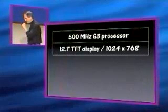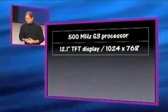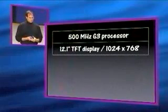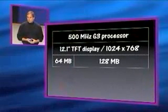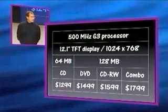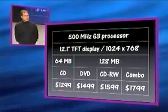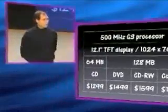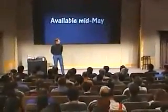They all have a 12.1-inch TFT display, and they all have 10 by 7 resolution, even the entry model. The entry model has 64 megabytes. The remaining models have 128 megabytes of memory. Those are the 4 drives, and these are the 4 prices. $1,299 for the entry with a CD, $1,499 for the DVD, $1,599 for the CD-RW, and $1,799 for the combo. And all 4 of these models will be available in mid-May. About 2 weeks from now, we'll start shipping them.